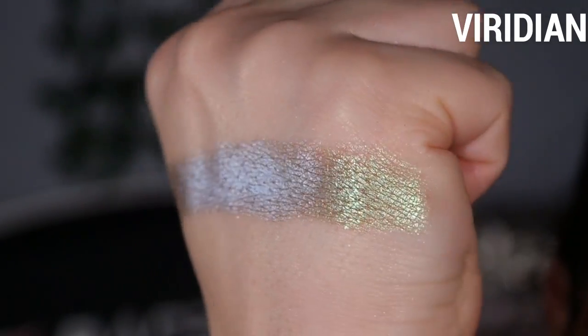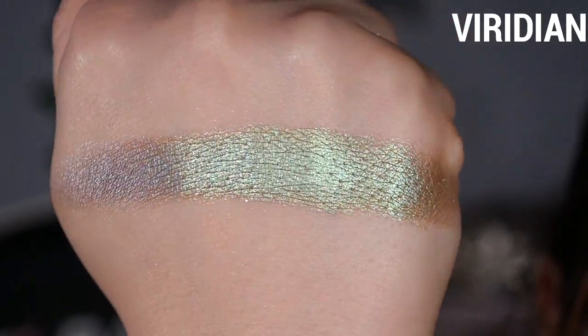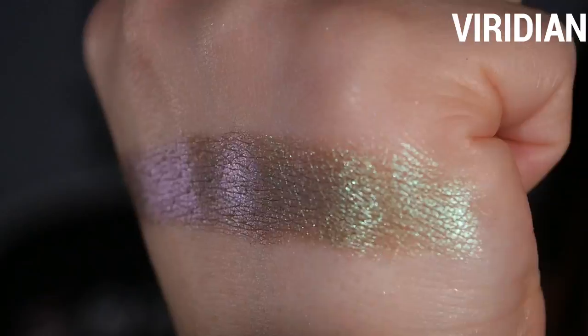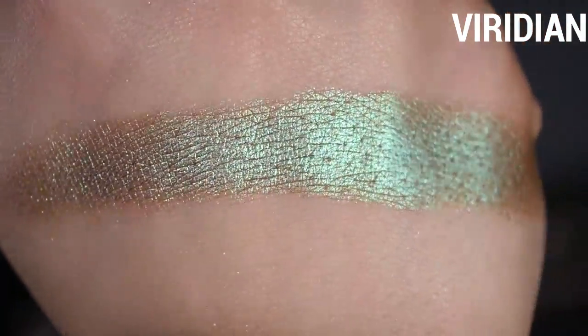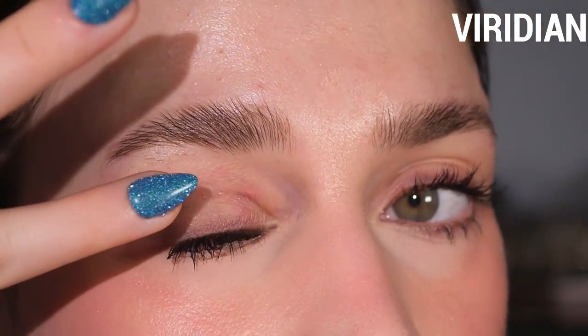So this one I don't really see much of a shift. I see a subtle shift from green to blue, but I don't really see indigo or red. Let me know if you see it in the footage. The shade of green that you see from straight on is really nice. It's almost like a glow from within type of green. I do like the finish of it. Very finely milled, small particle size.